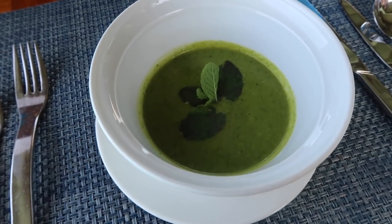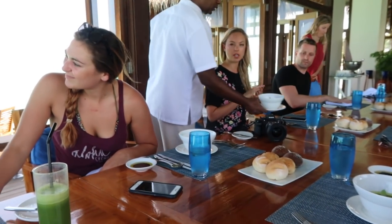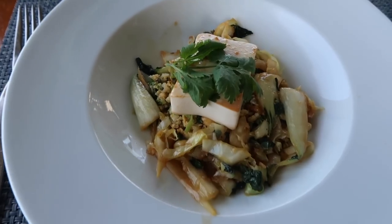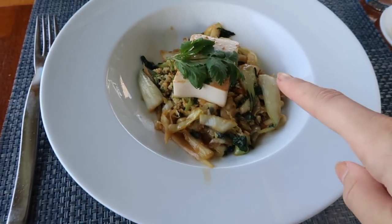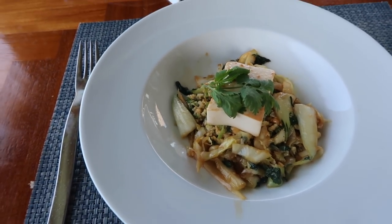This is a cleansing green detox soup. Like a green soup, part of the menu. So there's just broccoli, spinach, kale, zucchini. This is a healthy cauliflower rice, kind of Thai style, with a healthy Japanese teriyaki sauce, with some bok choy, some kale. It is so easy to make, literally 10 minutes, and it tastes so good.